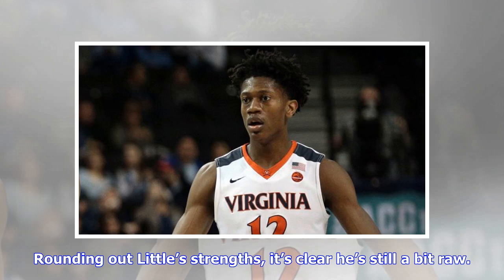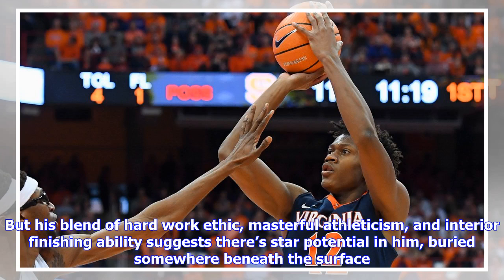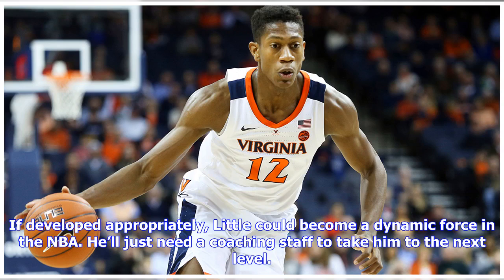Rounding out Little's strengths, it's clear he's still a bit raw. But his blend of hard work ethic, masterful athleticism, and interior finishing ability suggests there's star potential in him, buried somewhere beneath the surface. If developed appropriately, Little could become a dynamic force in the NBA. He'll just need a coaching staff to take him to the next level.